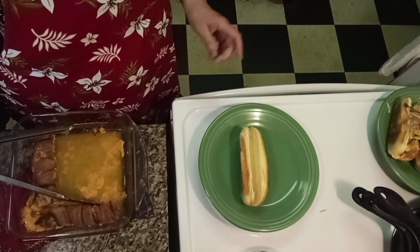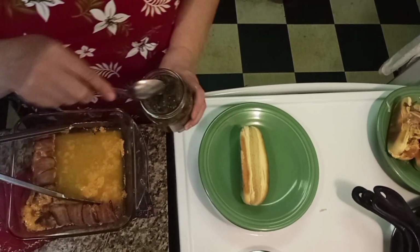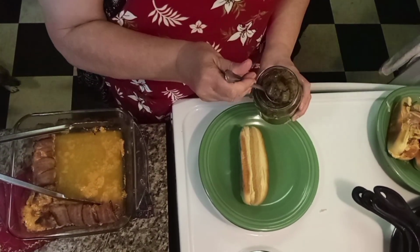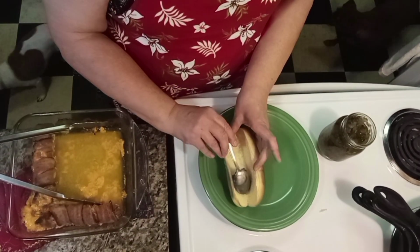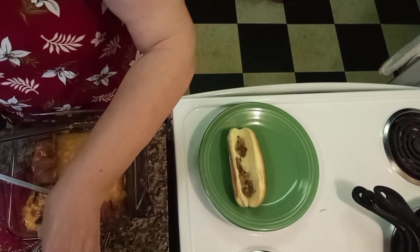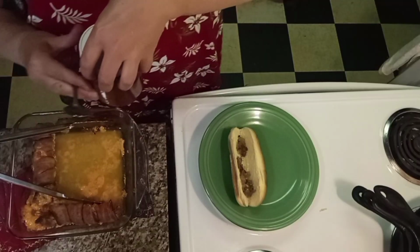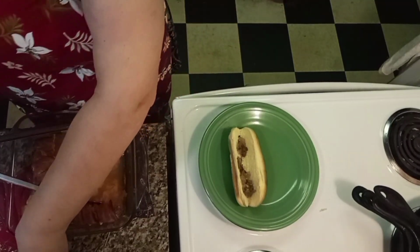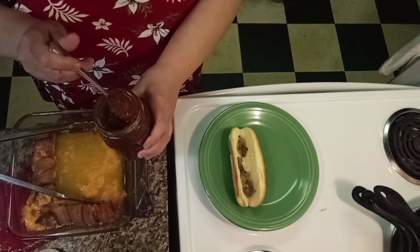Okay, for mine, I'm going to do some relish. These are homemade relishes. This is just a pickle relish. I'm going to do pickle relish on one side. And green tomato chow chow. There's no cabbage in this. It's just green tomato chow chow.